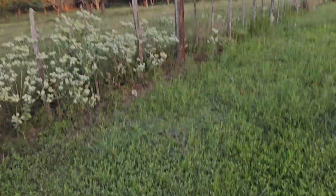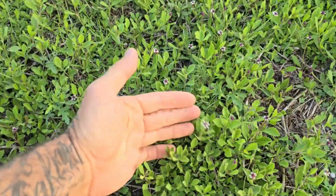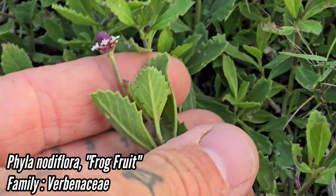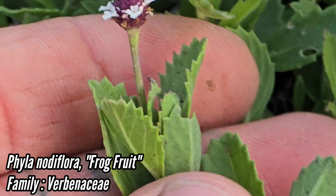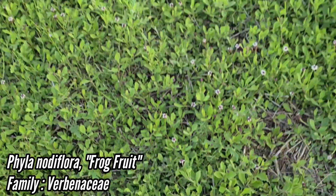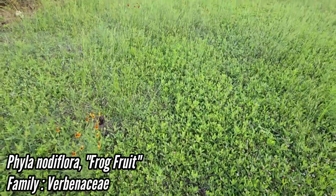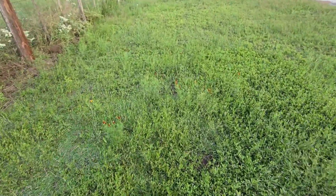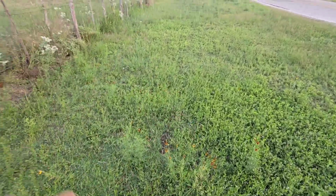Quintessential Texas scene. Look at all the frog fruit. Look at all the Phyla nodiflora. It makes a great lawn replacement. Wonderful native plant. You get a different ecotype further south than this one with narrower leaves. It's amazing how drought adapted. It's grown in a low area right now, but they're amazingly resilient when it comes to drought. That's why it makes such a great lawn replacement. Plus you can mow it, which Texans love to do.